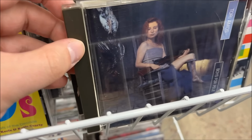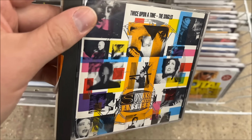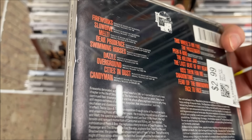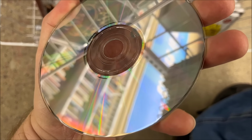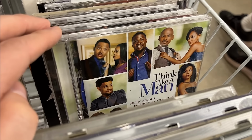Yeah, I am not getting this copy, but I am getting this, Siouxsie and the Banshees' second compilation of their singles, which I already have, but my case and artwork are kind of damaged and the disc is kind of scratched up, so this copy is way better than what I've got, especially the disc, which is pristine. But aside from that, yeah, there wasn't much of interest.